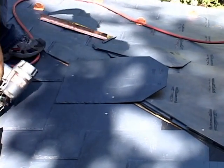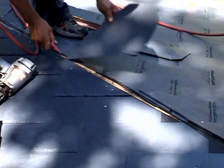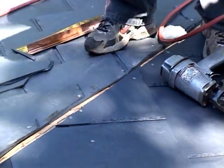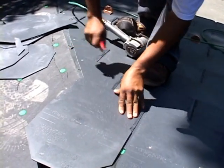As the tiles are installed up the roof, the tile must be cut at rake edges, valleys, and projections. The tiles may be cut using a straight edge and a utility or roofing knife. Once the tile has been scored with a knife, it can be snapped along the scored line.